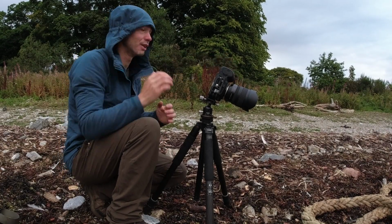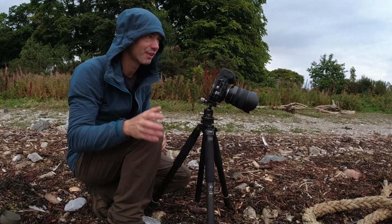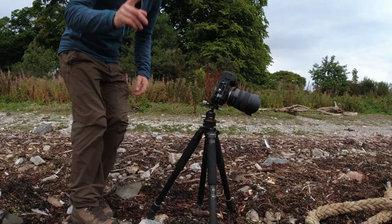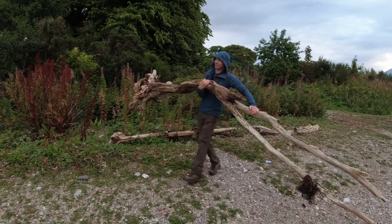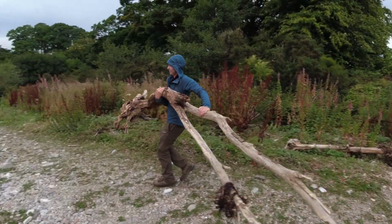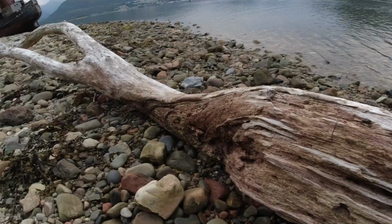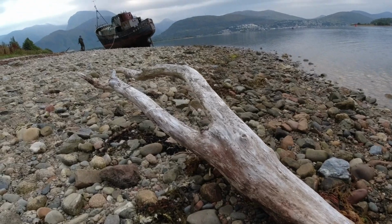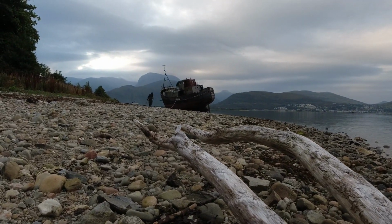Is looking brilliant. Now for the second shot with a different feel. That's the idea. So what I'm going to do is I'm going to come over this way. I'm going to grab this tree. Oh, that's very heavy. For the second shot, what I'm going to do is I'm going to involve this tree trunk. I'm thinking maybe shoot through the V of the tree, down the branches, into the boat.